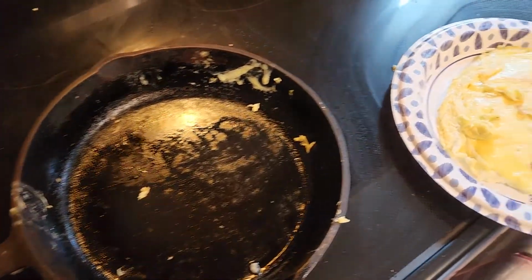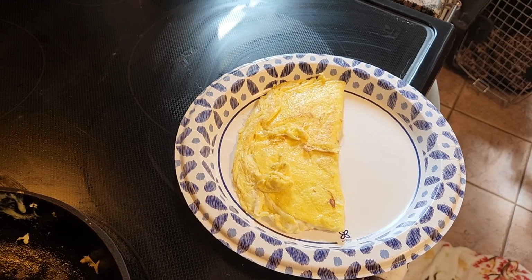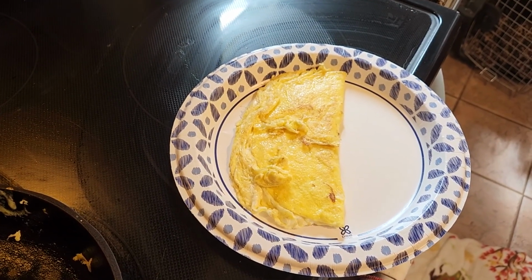And I cooked me an omelet. And I like putting ranch dressing in the egg, scramble it up. Oh, tastes awesome. Yeah, a little ranch dressing goes a long way.